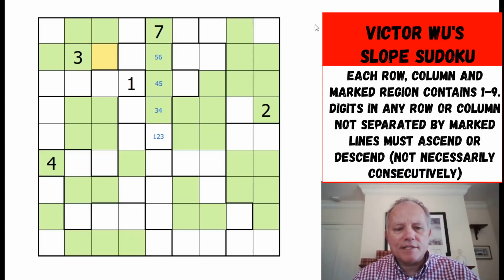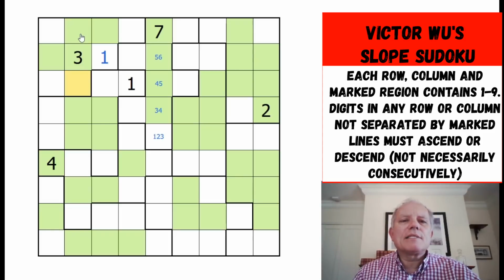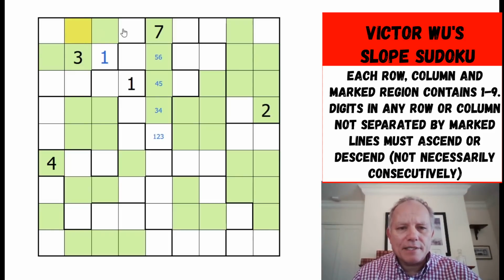So one up here is there. These are bounded by two and something. Yes, I see. And now the two can't go here because it can't have a one either side of it. So the two is there.